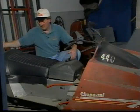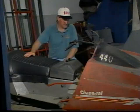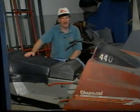And this one here, it's basically all here. It's got to be disassembled, cleaned up, painted, and you know, little odds and sods, trinkets replaced and put on, and it would be ready for a show.